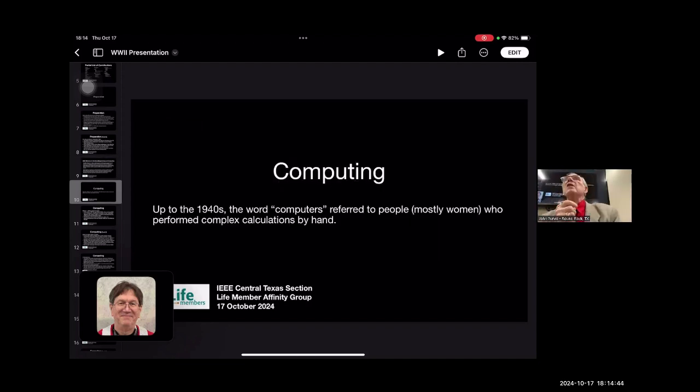So that brings us to the first field, and the field that I'm most interested in, which is computing. That's where I spent all of my career. Up until the 40s, when machines started to be developed, computers generally referred to a room full of women with calculators doing calculations.